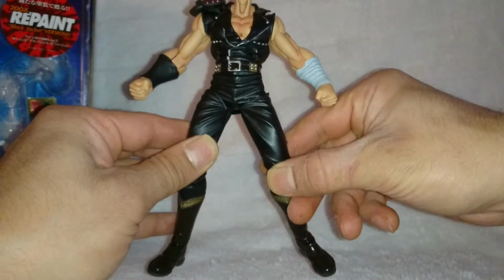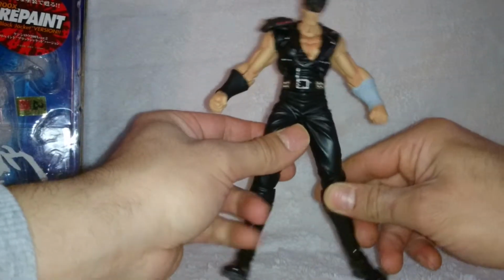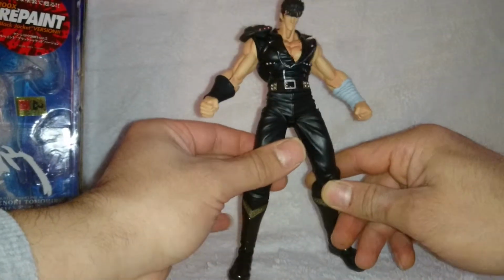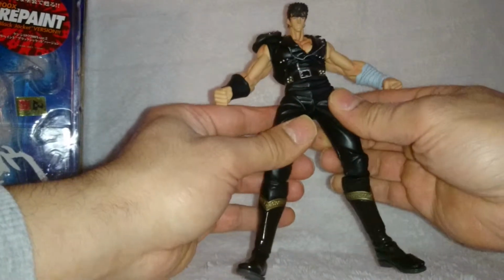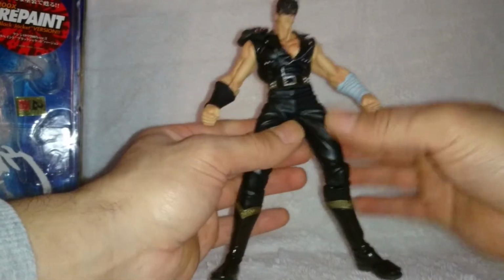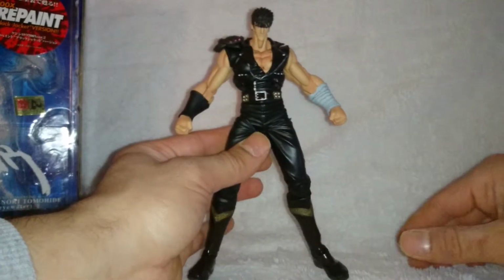This is the best, I can say it from the bat. This is the best Kenshiro figure that is out at this moment. It's much better than the other Kaiyodo ones. There is one other that is very good as well, without the jacket. It comes with a spear, but it's from the same company as this one.